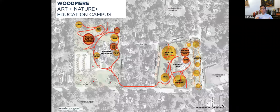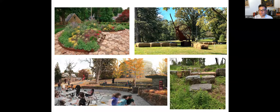We are also thinking about the landscapes, the outdoor space of both campuses in tandem with each other. Many of you in the community have walked Woodmere's 6 acres. You've seen the amazing Hugel Garden and all of the art and creativity merging with nature as an education experience on Woodmere's main campus. We're taking that same kind of thinking to the 4-acre campus at St. Michael's Hall. You will hear more about that from Darren Damone and Andrew Pogon, but I'm just going to show a few slides of Woodmere's campus.